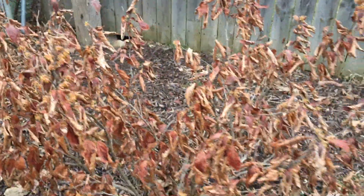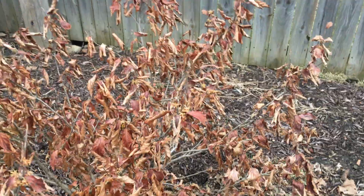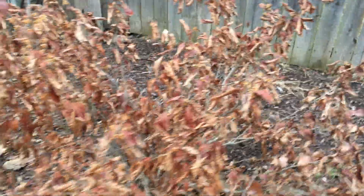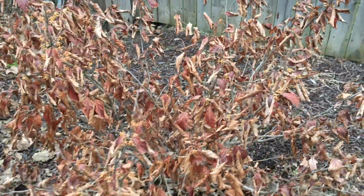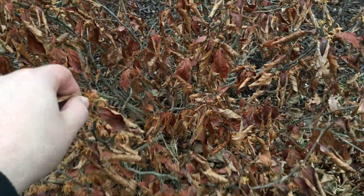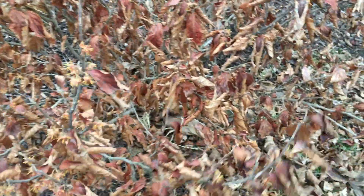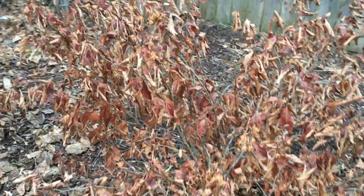The interesting thing about these bushes is it keeps its leaves. It holds its leaves on very stubbornly the entire winter. I've done a little bit of research, and I find out that this is quite common with witch hazels. And once the new stuff grows, these leaves will just fall off. But you see how it's really on there pretty well. So this has happened every year for the last few years that I've had this bush.